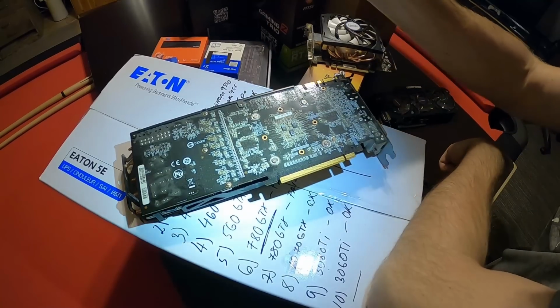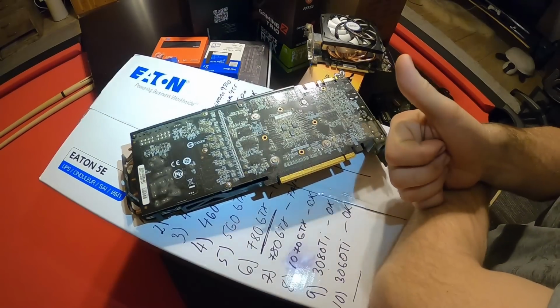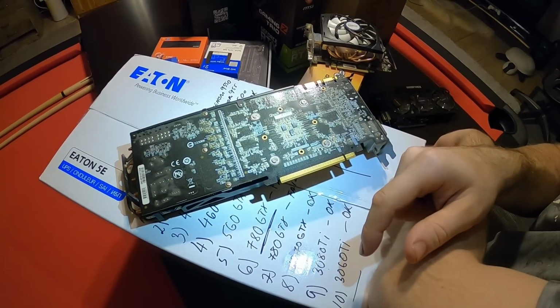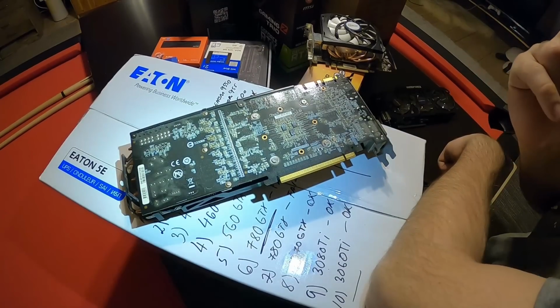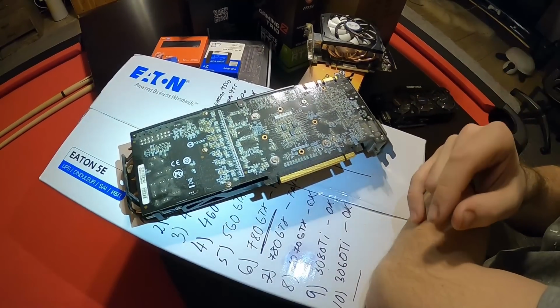Not all the information is getting through. The thing will just start glitching out, either drawing a bunch of artifacts on your screen or completely crashing the computer. Prove me wrong, but I think that's like 80 to 90% of the reason these things fail.